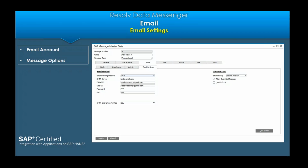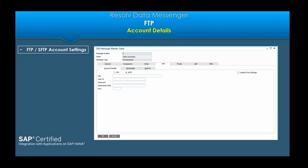In addition to communicating via email and print, we provide the capability to automatically upload data to an FTP site or a secure FTP site. So this is where you would be configuring the options or the setup for the FTP site for which this information is going to be transmitted to.